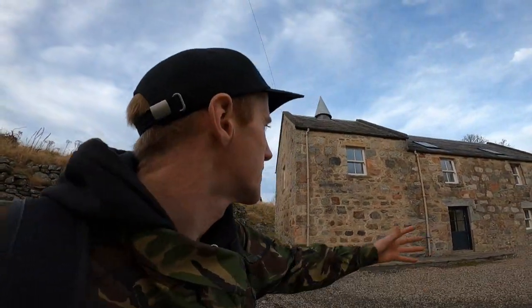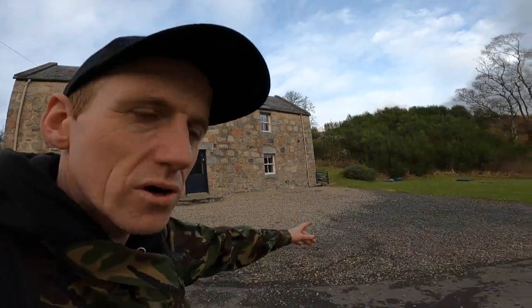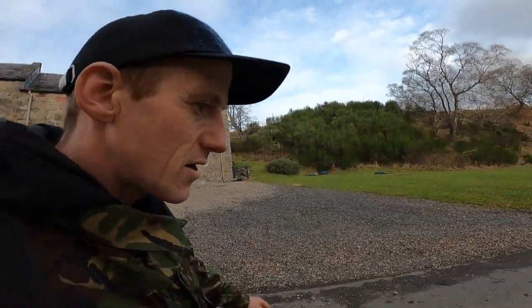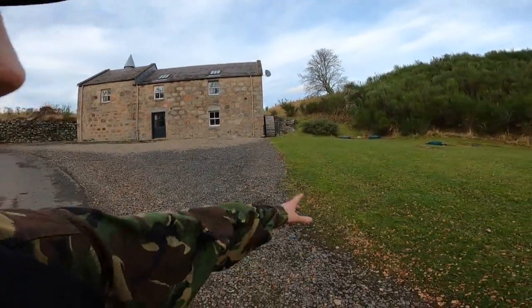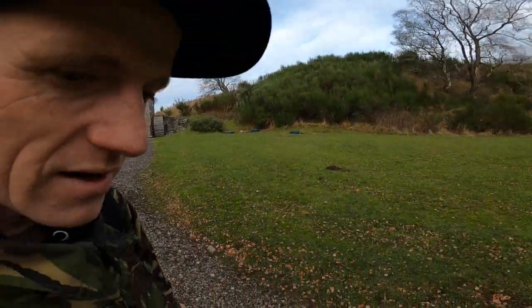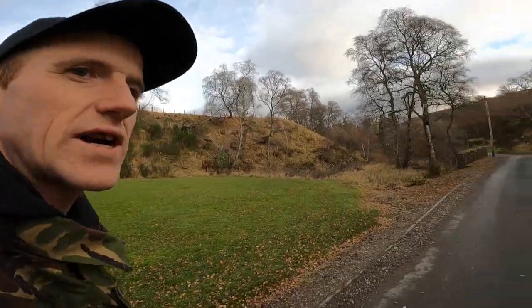Look at the character of this old mill here folks, and it's proper cool because it's still got the old water wheel on the side. Obviously I'm not wanting to go poking about in case it's a private residence. I think it's maybe somebody's house. But it's amazing to see the old water wheel still on there. So yeah, madness. Beautiful Scotland at its finest.